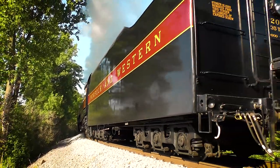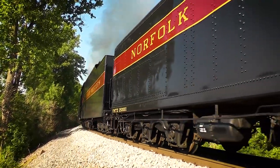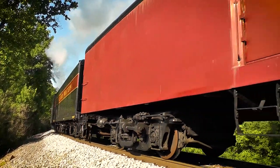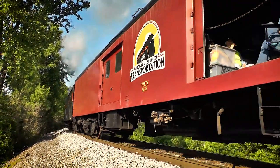After a thunderous departure, 611 continues south to Roanoke. One can only hope that the Queen of Steam will one day return to the Shenandoah Valley, hopefully in the not-too-distant future.